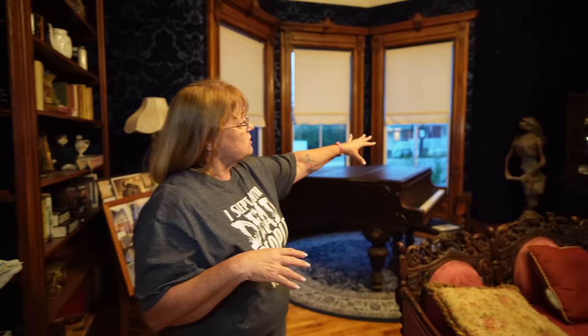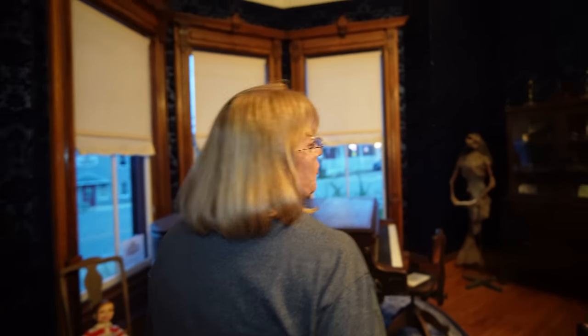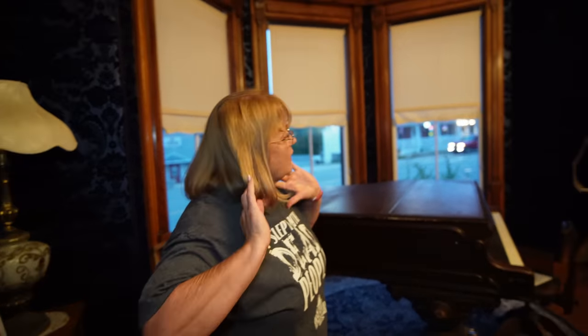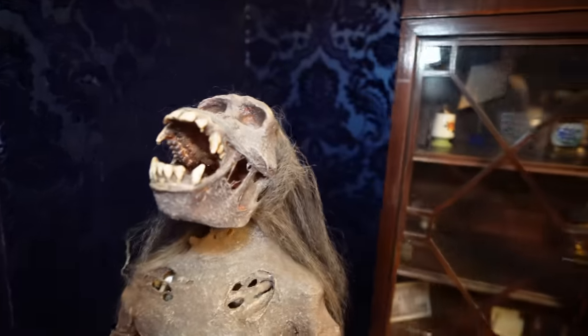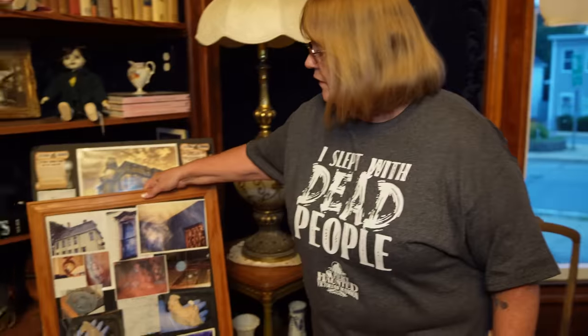Over here we have the Fiji Mermaid. That is actually an original Fiji Mermaid from Barnum & Bailey Circus. What is a Fiji Mermaid? It's like a chimpanzee head with some real human hair. It's got bones for fingernails. It was in the freak show at the circus. You would pay a dollar to go into the freak show to see the snake head, the bearded lady, the short guy.